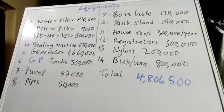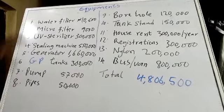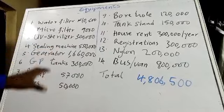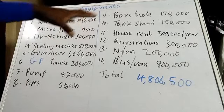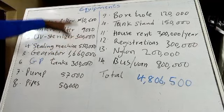Here are the equipment you will need and the estimated cost. Every cost here we got from Alibaba, Jiji, and Konga. These are platforms in Nigeria that we use, and so you can assess the price. You can also check the price and see everything will be in line with the figures written here.